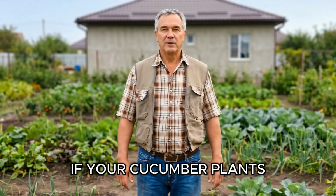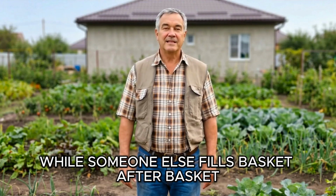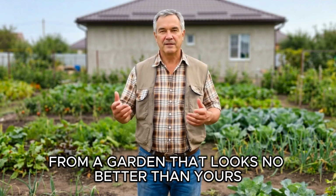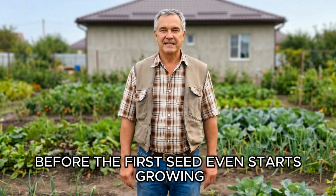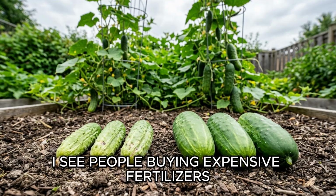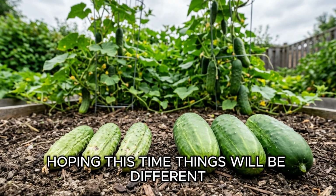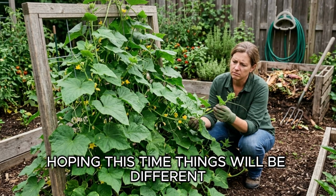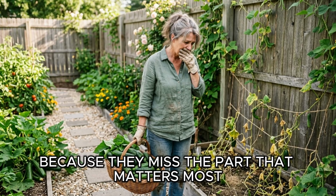If your cucumber plants keep giving you a handful of skinny, bitter fruits while someone else fills basket after basket from a garden that looks no better than yours, then chances are you are making one simple mistake before the first seed even starts growing. I see people buying expensive fertilizers and special products every spring, hoping this time things will be different, but they still end up disappointed because they miss the part that matters most.